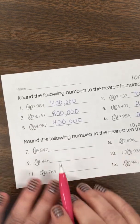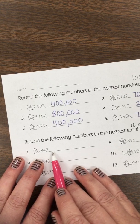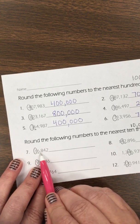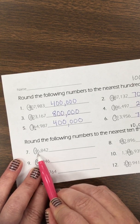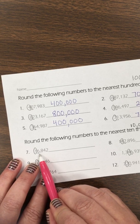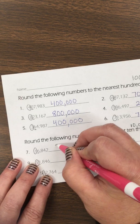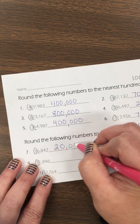Okay? Let's see if you can do this one on your own. Just pretend you're talking to me. Just shout out the answer, what you think it is. Okay? So the number is 16,842. This is my bully number. So is this number closer to 10,000 or is it closer to 20,000? This 6 makes that 1 bump up to 2. And then everything after that circled number turns to 0.